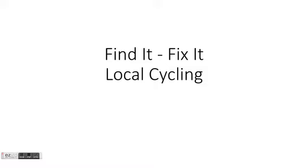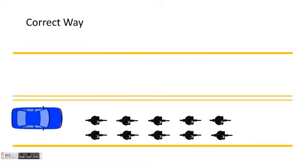So, pardon me for any missteps or having to back up in the video or in the PowerPoint slides. I'm going to try to do this in one pass. So, here we go. In this first slide, I'm just showing the correct way. The correct way to go down the road: 2x2, taking up as little room as possible, approximately 3 bikes wide. The distance between the riders, about the width of another road bike, another person.